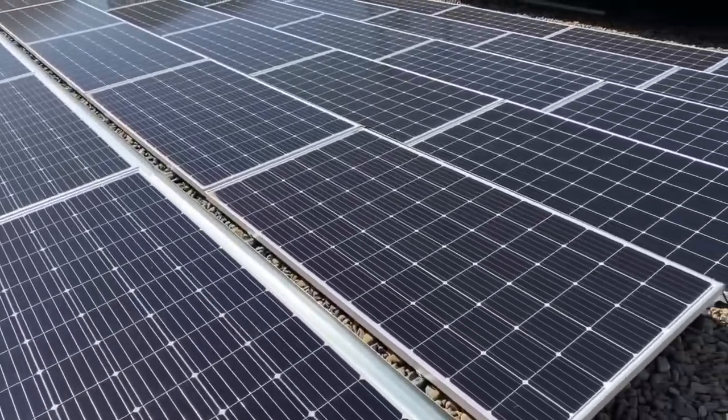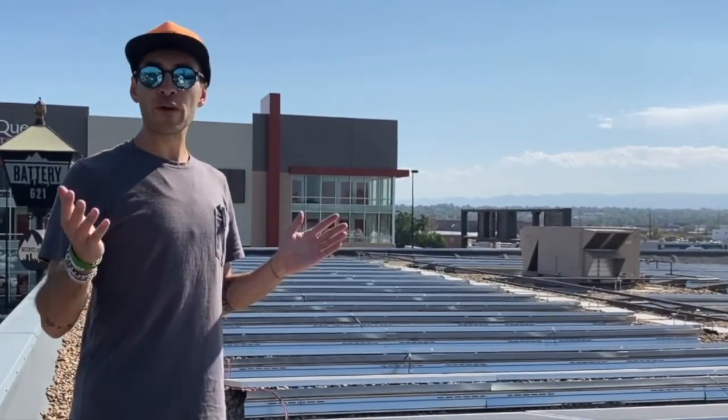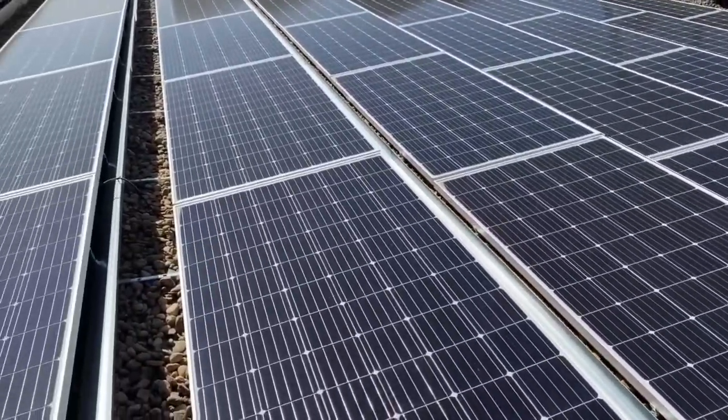We see peak solar hours normally between 10 a.m. and 3 or 4 p.m. And at night, when the sun goes down, then the building will go back to using energy from the utility company.